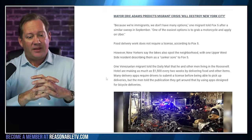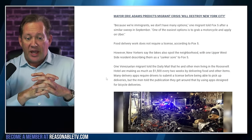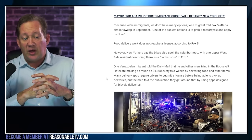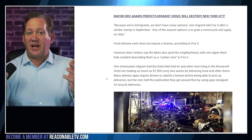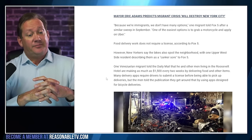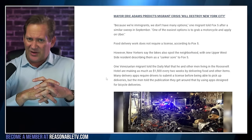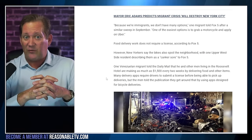Yeah. Crazy. One Venezuelan migrant told the Daily Mail that he and other men living in the Roosevelt Hotel are making as much as $1,500 every 2 weeks by delivering food and other items. But the people renting them their ID, they got to take a cut of that, right? You got to take it. I guess it's the 140. How are they getting paid? Are they just Venmoing each other? I mean, is this on the honor system? It's got to be, because the whole thing is just so flimflam.